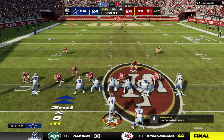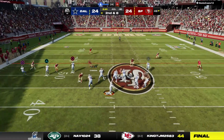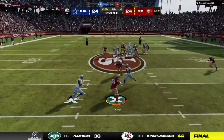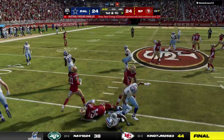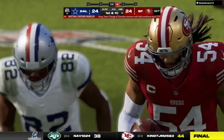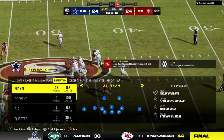To throw is Prescott. And this is going to be intercepted. Picked up by Fred Warner. And the 49ers are going to get the football here as he gets this up to the 38-yard line.